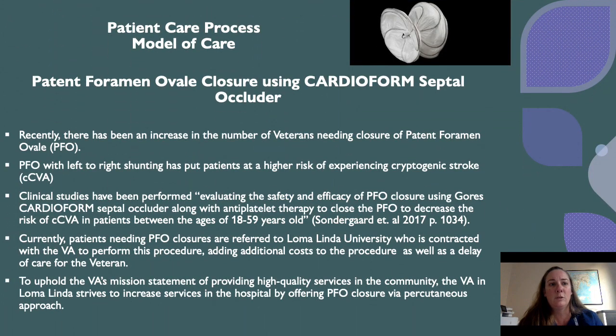Today, I want to talk to you about the model of care for PFO closure using Cardioform. We have recently seen an increase in vets needing PFO closure because of left to right shunting, which puts the patient at a high risk for a cryptogenic stroke. Using the Cardioform with antiplatelet therapy has been shown to decrease the risk of cryptogenic stroke in patients between the ages of 18 to 59.